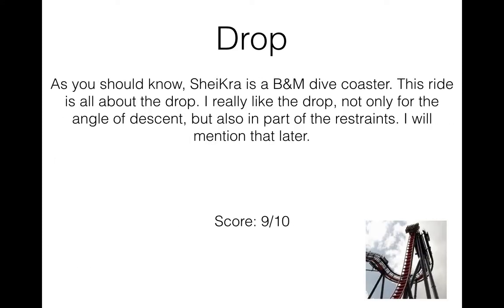Our drop for SheiKra. It's a B&M dive coaster. The ride's all about the drop. I quite like it, not only for the angle of descent, but also in part because of the restraints. And the drop, it's great, but it's nowhere near a drop like Raging Bull or Fury or whatever it may be. Dive coasters don't even have the best drops of all the coasters in the world, but still, pretty awesome drop for hanging you over the edge. 9 out of 10. It's not bad.